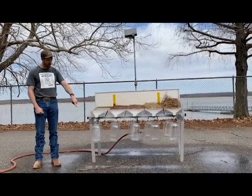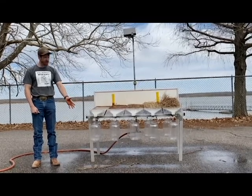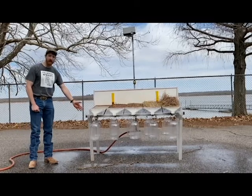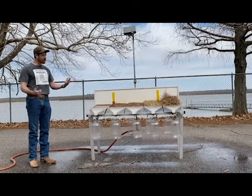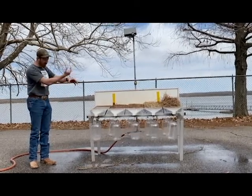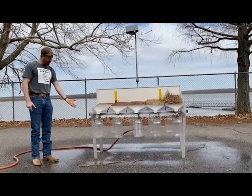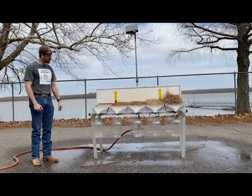That's what ends up in our local urban creeks and ultimately makes its way to the lake. The jars located in the back are going to show the infiltration. Now that's just a word that means water that is captured in the soil, or water that actually makes it through that layer of soil in what would be considered subsoil infiltration.